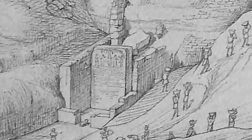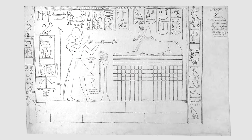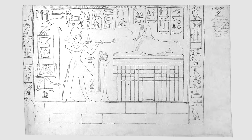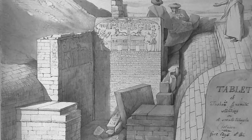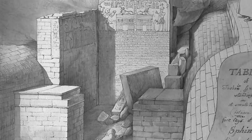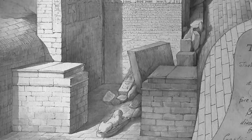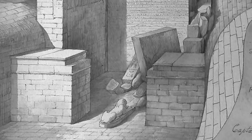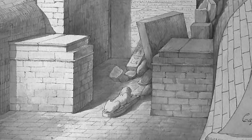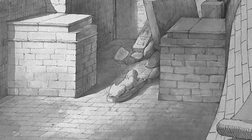But what many people don't know, and what I presented in my last video, is that the dream stele was actually one of three. It was flanked by two stelae, and these come from the reign of the 19th dynasty king Ramesses II. There were also two low walls, likely topped with lion or sphinx statues, fragments of which were found on the ground nearby. Between the two walls was an opening, and in the middle of this opening was a lion statue, placed on the ground and facing the dream stele. By all accounts, this lion was found in situ, meaning this was its original position.